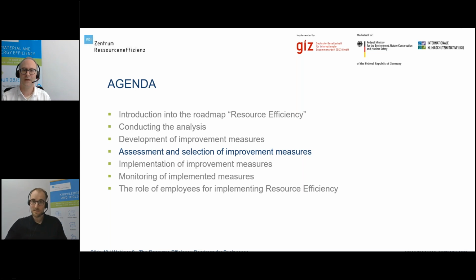We already have some incoming questions again, Manuel, I would like to have a look at. For example, Matthias wants to know what about missing data in such an analysis? Does it have an impact on the outcome of the analysis?